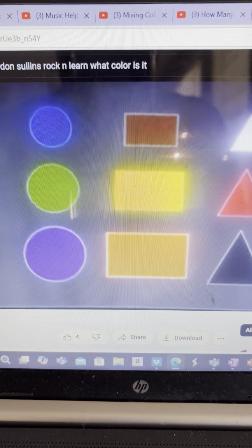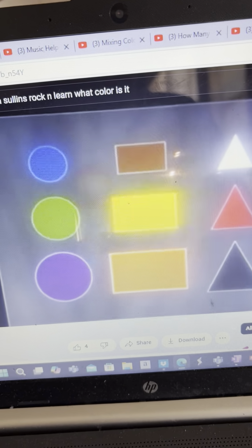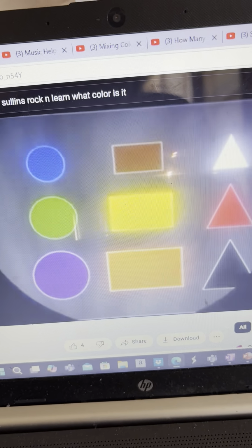What color is it? The small circle is... blue. I see a medium rectangle. What color is it? The medium rectangle is... yellow.